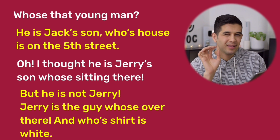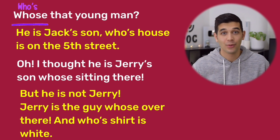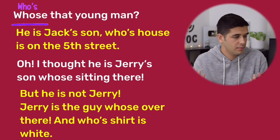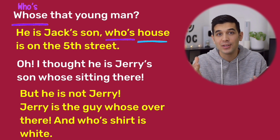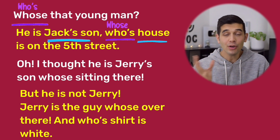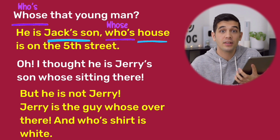Now that we know the difference between who's, which means who is, and whose, which means possession, let's have another look at the text. Who's that young man? Who is that young man, right? We are not talking about possession. We are asking, who is that young man? He is Jack's son, whose house. Now, here we're talking about house, and the house belongs to Jack's son, right? So we say whose to show possession. He is Jack's son, whose house is on the 5th Street.